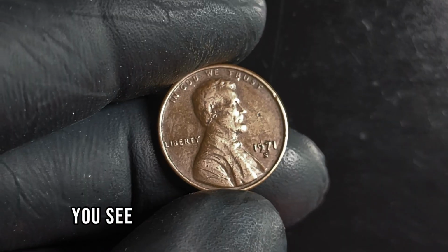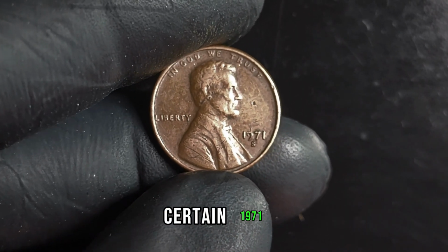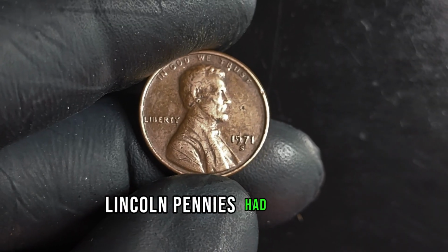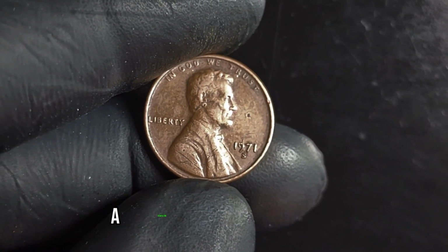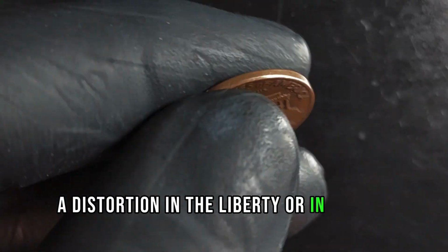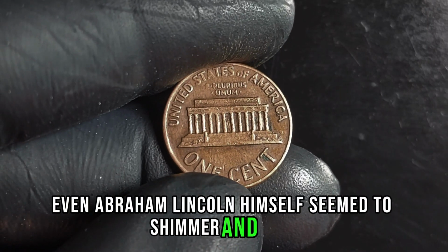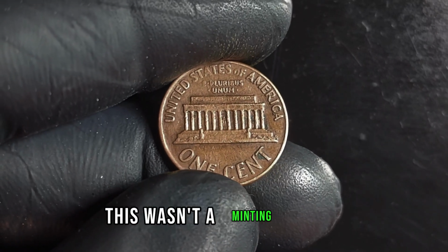You see, coin collectors and dealers began noticing something odd. Certain 1971 Lincoln pennies had bizarre characteristics. A doubling in the lettering, a distortion in the Liberty, or In God We Trust. Even Abraham Lincoln himself seemed to shimmer and echo. This wasn't a minting defect.